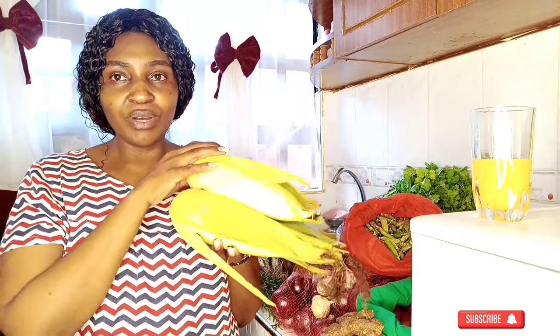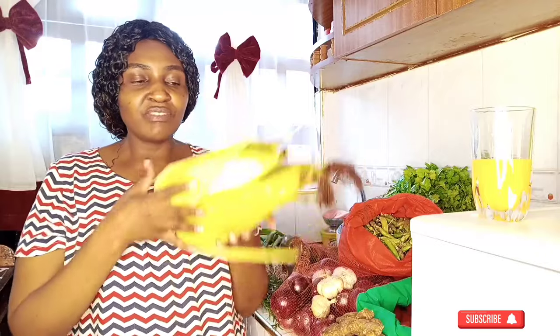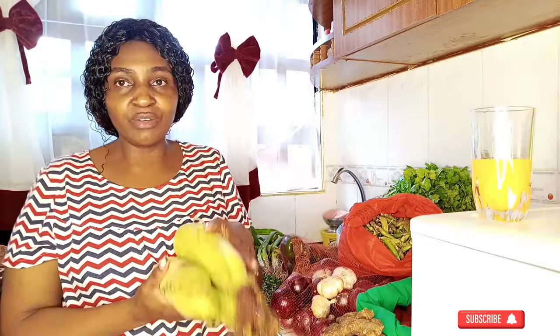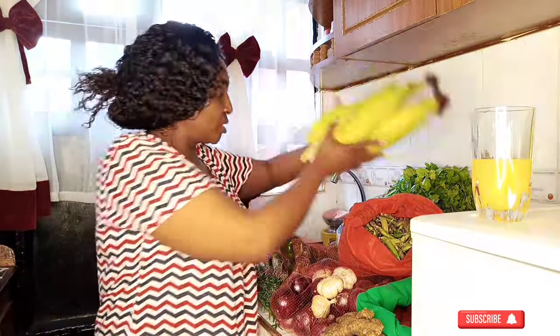Some for our githeri, some we want to boil. We love boiled maize here. They are very, very good, especially for breakfast. So got several of these. I got 10 of these.